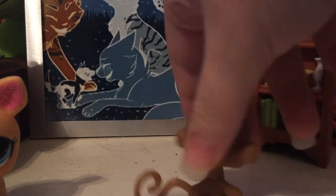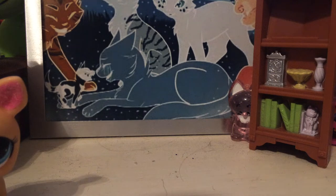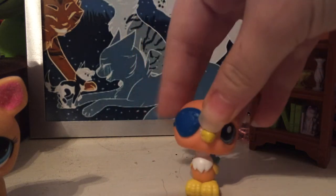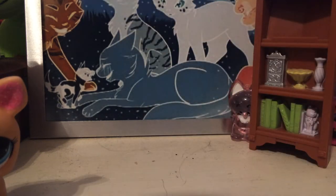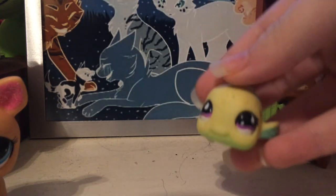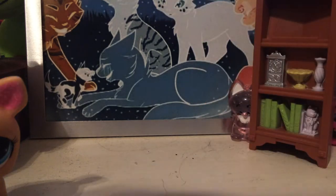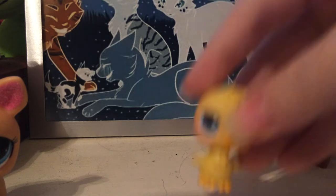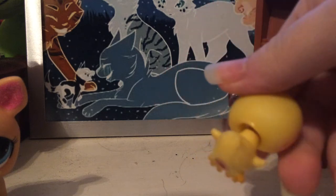Okay, so here's a monkey. Honestly, I think it's pretty cute. Got the glass eyed parrot. Super cool pet there. First I have this little fish. Old LPS fish, our first one ever. There's more than one fish in there, I'm pretty sure. The next one is this little chicken. It's so tiny. It's got a red magnet.